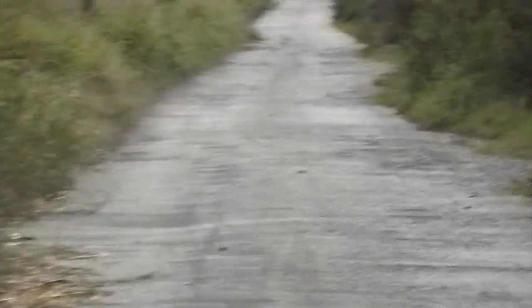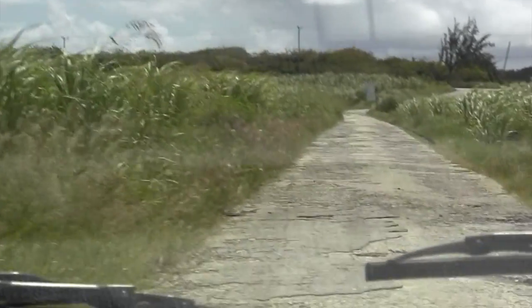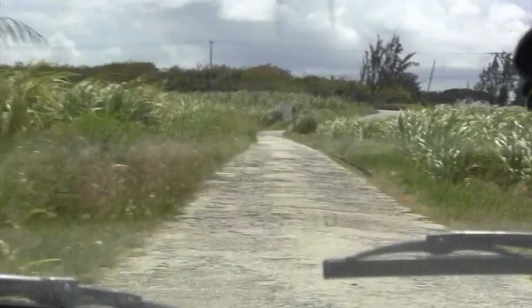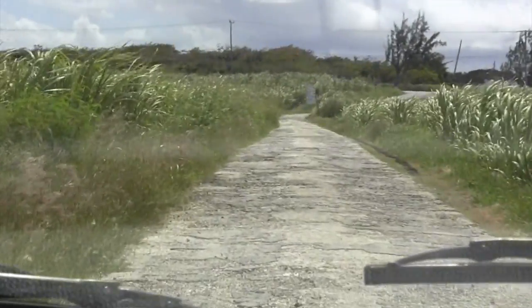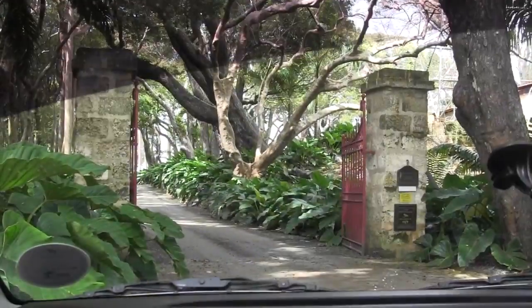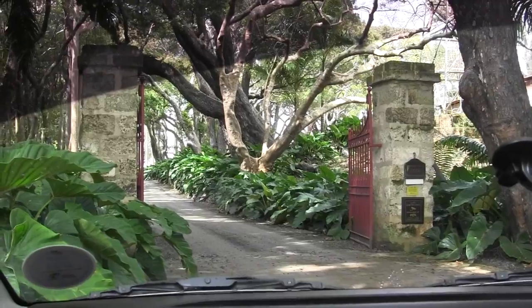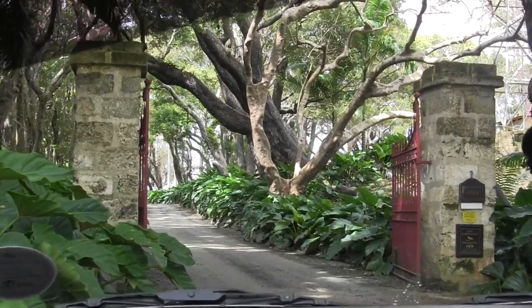And this is a typical road. There is a highway, but most of the roads are like this and very rough. We're out in the midst of the sugar cane plantation. And another nice fine road out here in the sugar. Okay, this is a much better road. We're entering St. Nicholas Abbey, and this is a distillery. Rum, of course.